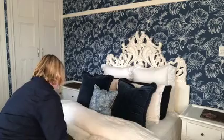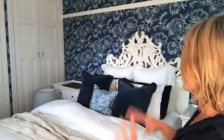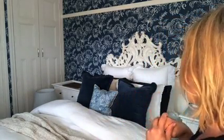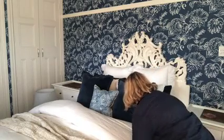So for the purposes of a queen size bed, 2 Euro pillows, 4 standard pillows, at least 3 accent cushions. You can go a bit overboard, but that actually looks pretty full, and then you photograph that and it will come up beautifully in the photos. So that's one way to style a bed.